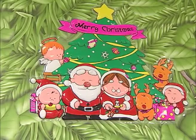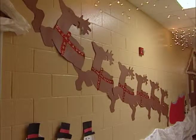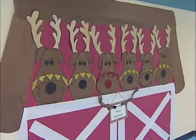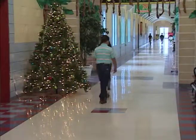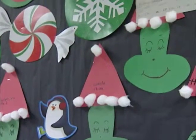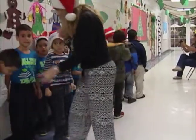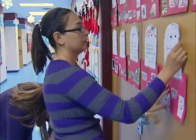One Santa was taking a break from working on presents to skydive. Santa's reindeer weren't far behind. Dasher, Dancer, Prancer, and Vixen, Comet, Cupid, Donner, and Blitzen watched the hallways to make sure students were safe. The Grinch also made an appearance at several schools. One classroom decided to turn the Grinch's smile right side up. Teachers and principals at every school agree they decorate to bring holiday spirit into the classroom.